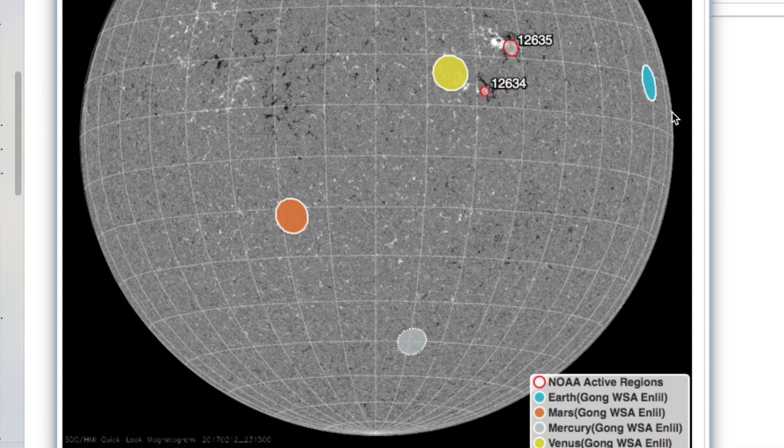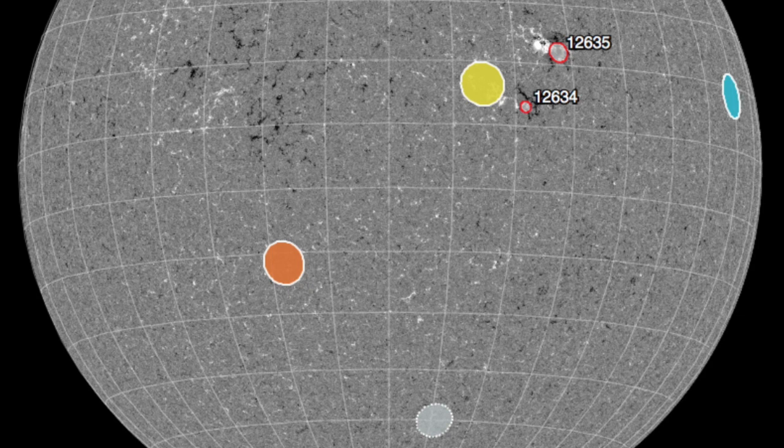Remember, folks, these only connect back at coronal holes, but can do so close enough to other features that flares and filaments can trigger energetic events along them. So we see Mercury there with a dotted circle outline. It's connected to the far side. Earth, Venus, and Mars, all connected to the Earth-facing side.